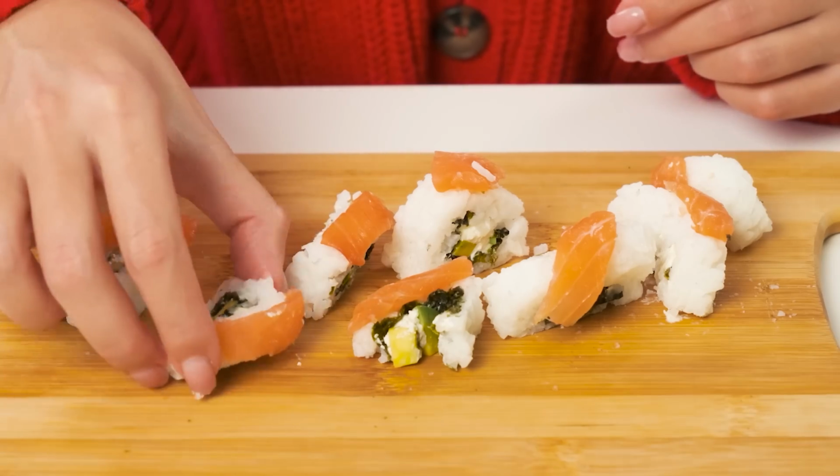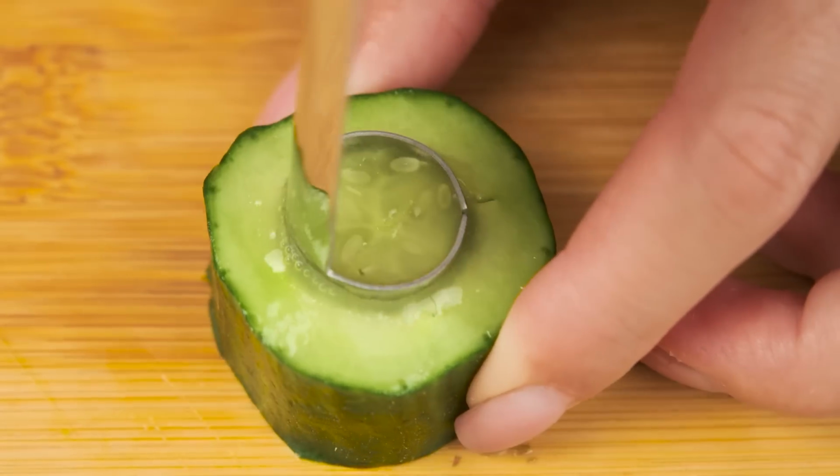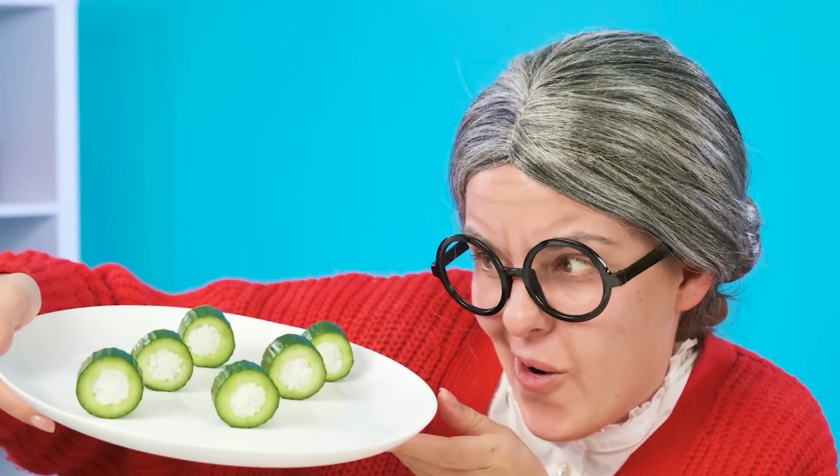Granny can't make these rolls of yours. They don't keep their shape. Bingo! I have an idea. I'm just gonna cut some cucumbers. Get rid of the center and put rice in it. Perfect.